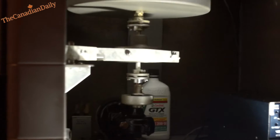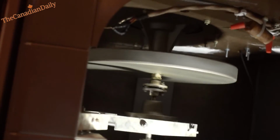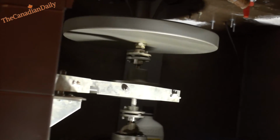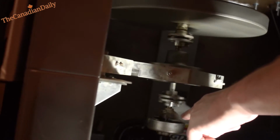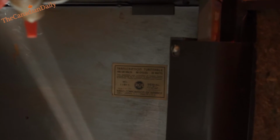How many quarts of oil do you go through? Oh yeah, that's right. I'll tell you something, according to the manual, it wanted 60 weight oil. That's the only thing as close as I could come: the 50 weight. I found it at Canadian Tire, and it goes into that little part there. You put a little bit of oil. So I literally plugged it in and it worked. And that's pretty much it. And there's the label in there, the manufacturing label.